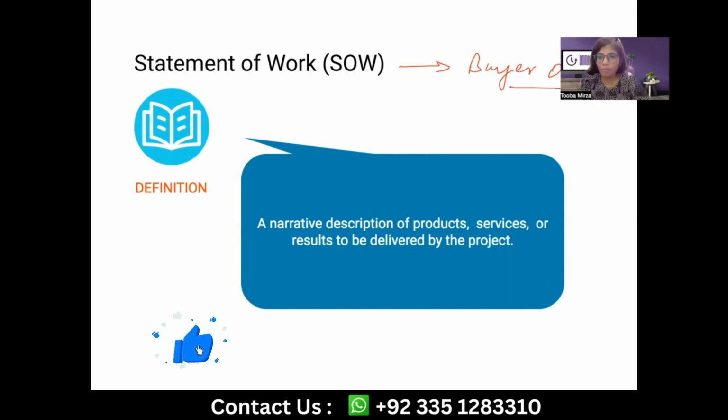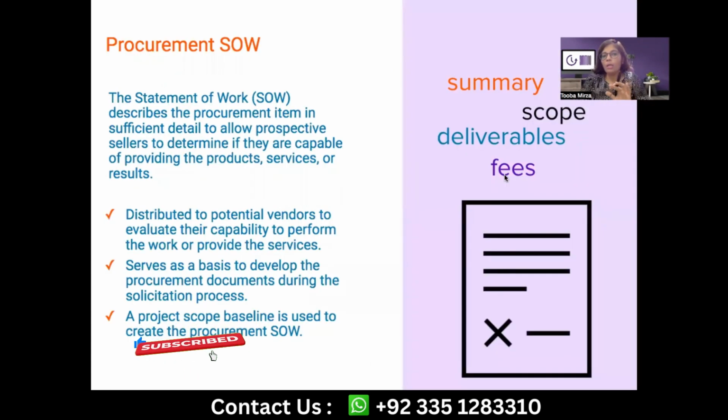Ideally in RFP or in tenders. Of course, what you need from the other organization, you are going to tell them. They can't get to know it by themselves. So this is statement of work. Procurement statement of work.